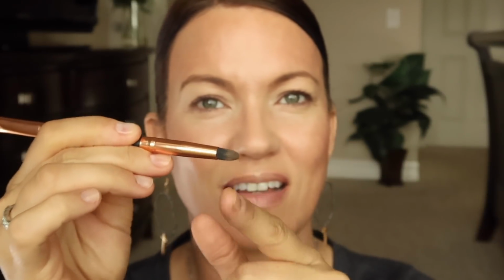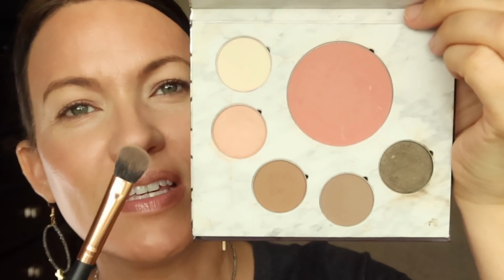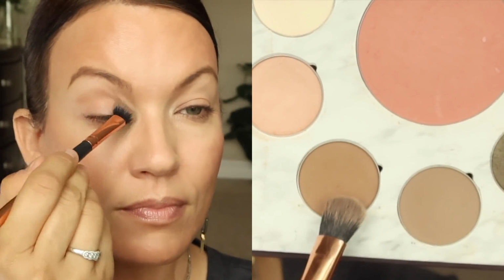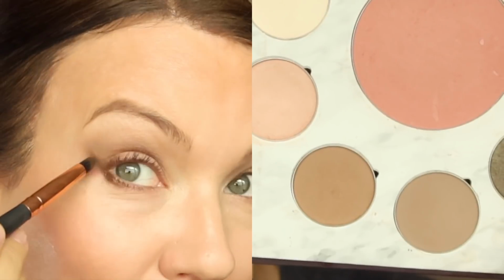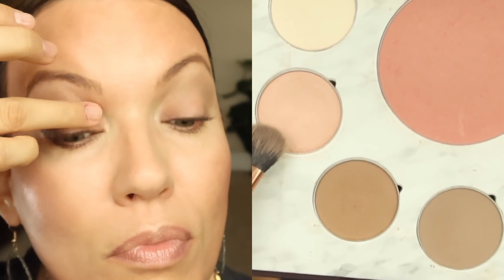But this is what I've just been using just because it's easy and it's got both ends, so I can get my whole eye look done just with this one brush. I use all of these colors, but pretty much all I do on a daily basis, I put this one or this one in my crease. I make my eyeliner or the outer V sometimes with this darker shade, and then this shade right here is the one that I always put on my lid.